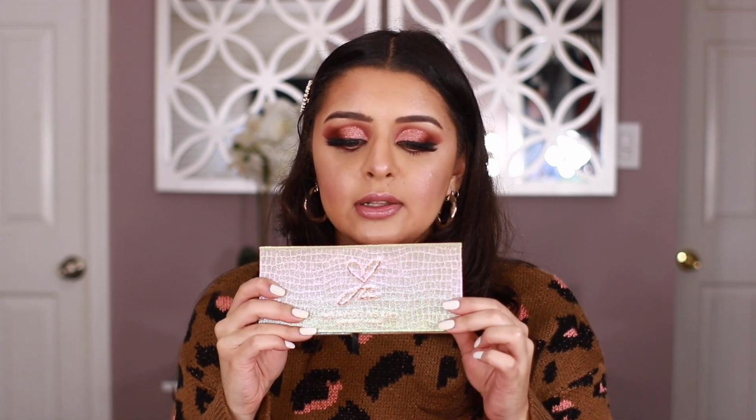I really like the packaging as well. I feel like it's really cute. It just changes color as you look at it. It's kind of like a little rainbow, I would say, on the actual leather print. But if you look at it like this, it's kind of like an olive goldish tone.